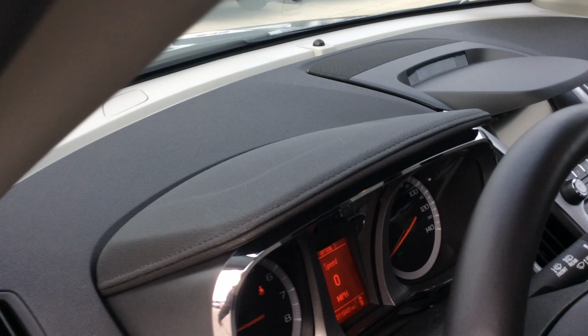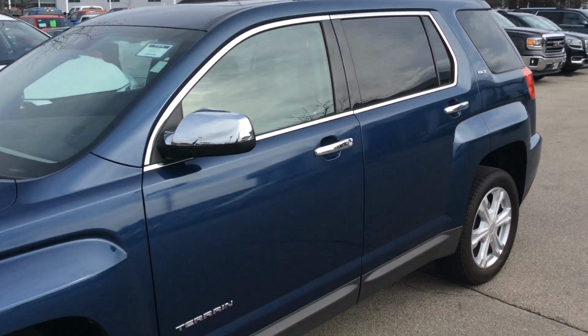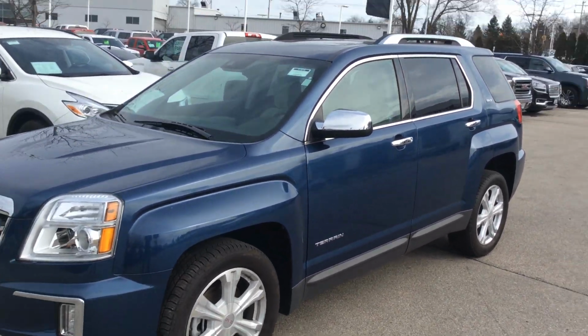Only 11,848 miles on this vehicle, and it is priced to sell. We work with 25, 30 different banks and credit unions if financing is needed.